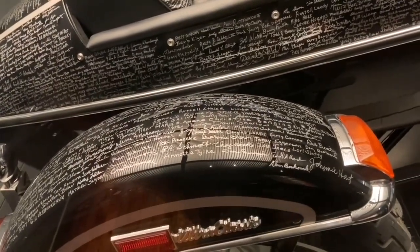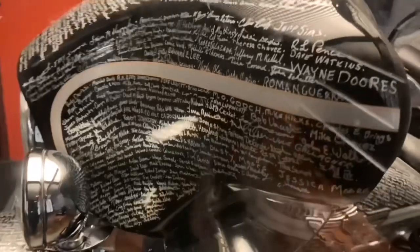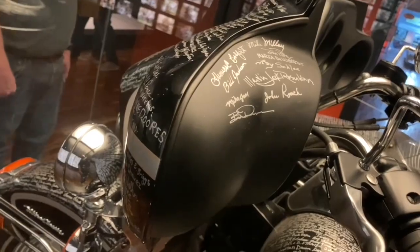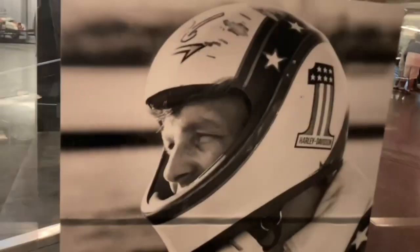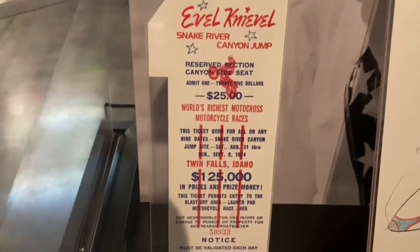This is Harley Davidson's 100-year anniversary bike. It's very interesting. What they did is they assembled a bike completely, and then they took that bike and sent each part back to the factory that made it and had all of the employees sign the bike part that they worked on. As a child of the 70s, you can't imagine how upset I was to find out that this was pretty close to the extent of the exhibit for Evel Knievel.